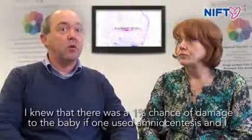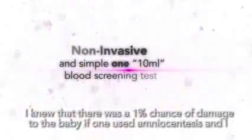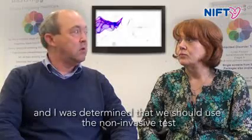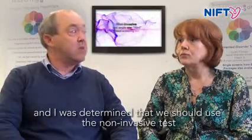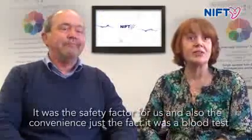That's what we decided. I knew that there was a 1% chance of damage to the baby if one was having amniocentesis, and I was determined that we should use the non-invasive test. It was the safety factor for us, but also the convenience, just the fact it was a blood test. So it was just thought wonderful.